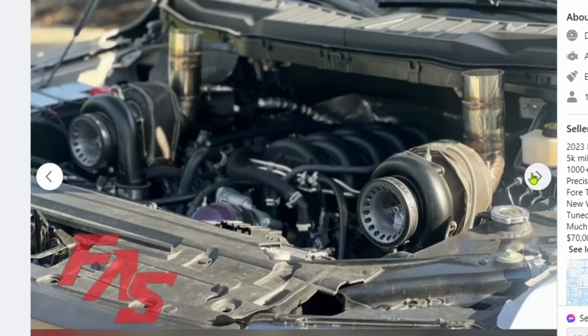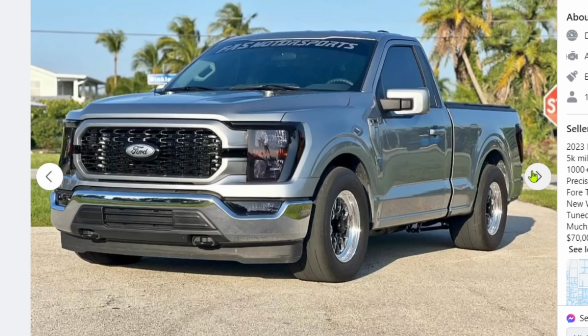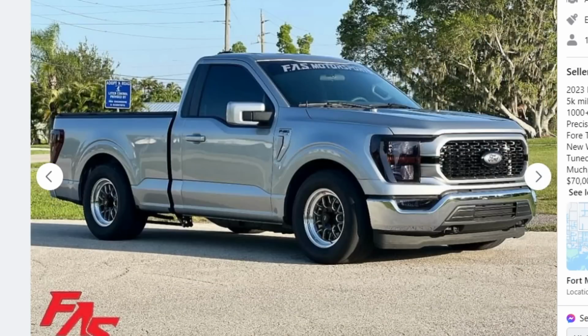Back before I bought my truck, I debated on picking up one of these, but I didn't want to build another vehicle. I just wanted a daily, and so the truck worked out as a daily. But trust me, there's nights where I'm thinking about one of these. Damn, these are badass. Anyway, 70 grand seems like a bit much, but maybe I don't understand the truck market.